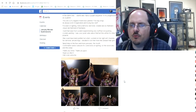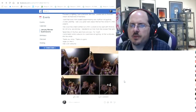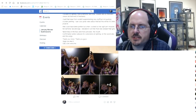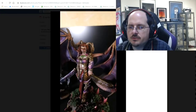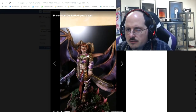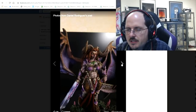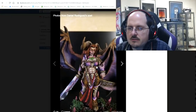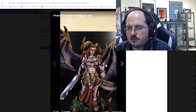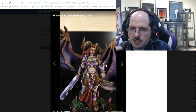We begin with a piece from Daniel Rodriguez. And basically, he says he needs help on the face and precisely more the mouth, and confirmation or advice or correction on lighting, the sword, and the wings. So let's look at the face. The model is probably a bit goofy. I'll just kind of say that. She has kind of a strange face. The model's probably letting you down a little bit. That being said, what you need is more variation in the face. You have her doing the crying blood thing, and that's making up for it.